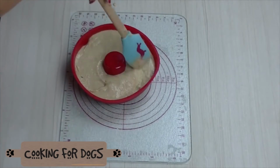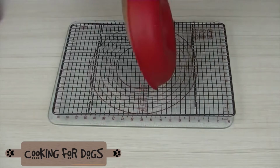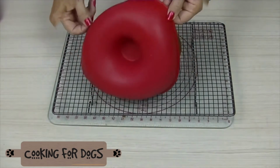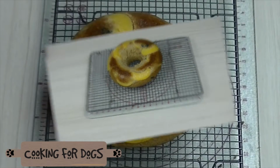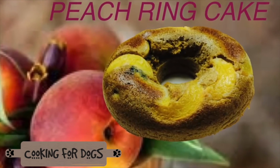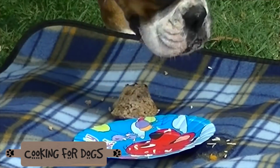Pop into a hot oven, 350 degrees Fahrenheit or 180 degrees Celsius, and bake for approximately 35 minutes. Test the cake with a toothpick, it should come out clean. Make sure you let the cake cool down before feeding to your dog. We use this recipe for Mitzy's 3rd birthday party.